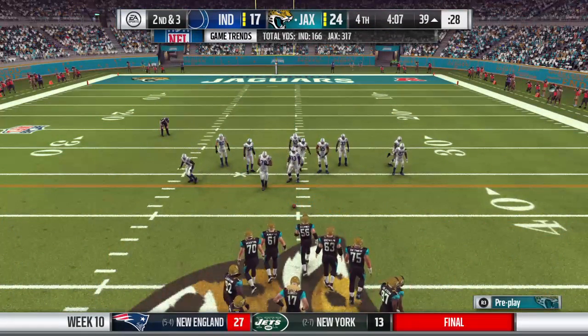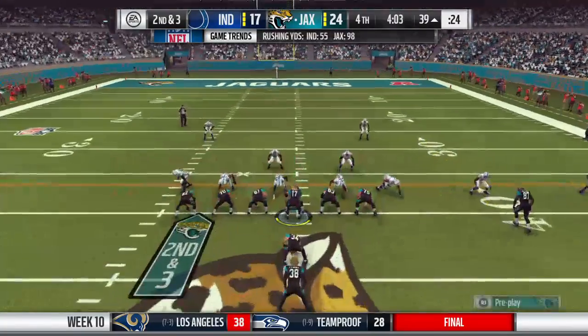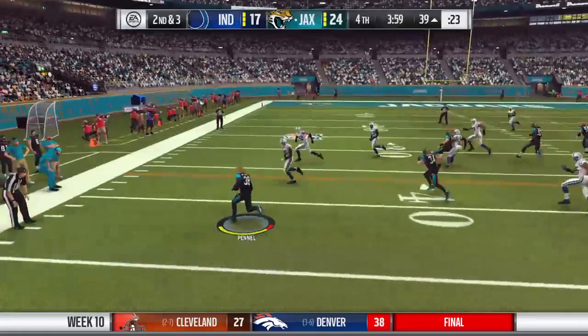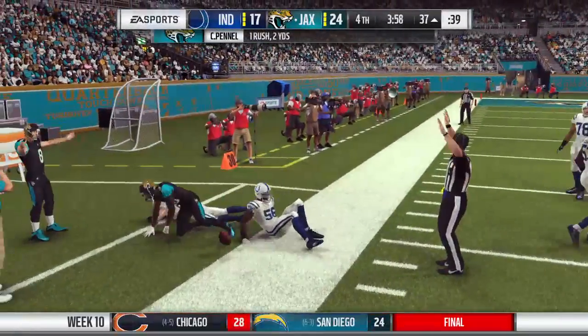And on the outside, they're playing press coverage. Now they'll run it on the toss. Just a couple on the pickup there, and now it's third down.